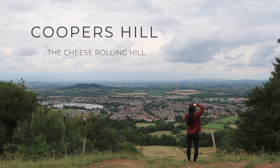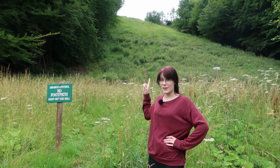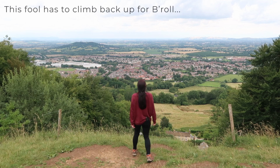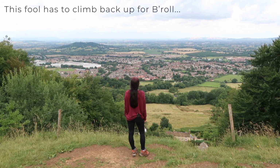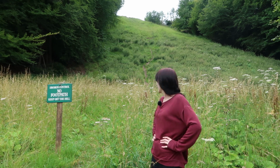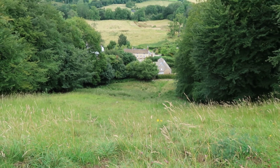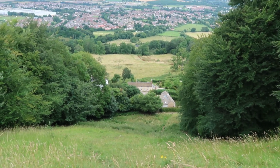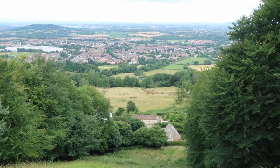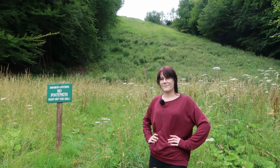So here I am at the bottom of Cooper's Hill. I was just at the top, but now I'm at the bottom. At least I didn't roll down it, because who would want to do that? That's crazy. But people do. It doesn't look that steep from this angle, but people break their bones rolling down this hill to catch a wheel of cheese. That's the British for you, isn't it?